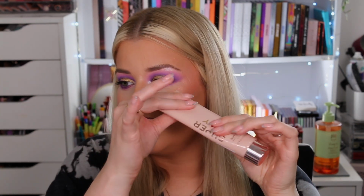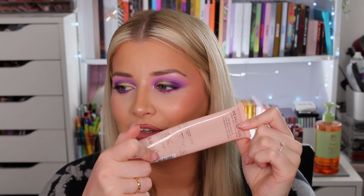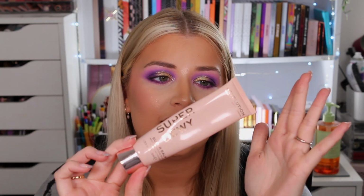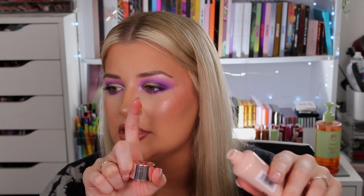And the last thing, as you can tell, has been well and truly used and loved. It's started rubbing off all of the stuff on the back because I absolutely adore this. This is the Revolution Super Dewy Super Balm Multi-Purpose Balm, and it's 50ml. This reminds me of that, what's it called, the Elizabeth Arden one that everyone used to rave about, but it's basically just a clear, well, it's got a bit of an orangey tint to it, but it's clear when you put it on, and it's just like a little balm. You can see it there, and I just use it as my lip balm, and I absolutely love it.